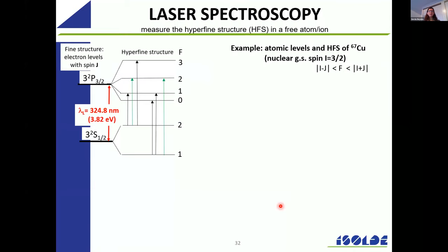Laser spectroscopy is based on studying the hyperfine structure in atomic nuclei. So it means we look not at the nuclear structure directly, but we measure the structure of the atom or the ion by probing the hyperfine structure transitions with a very narrow band laser. For example, here we have a fine structure transition in copper, which is about 325 nanometers, or in electron volts, about 4 electron volts. By using a narrow band laser, we can probe the hyperfine splitting, which is of the order of a few micro-electron volts, very tiny compared to the laser energy.